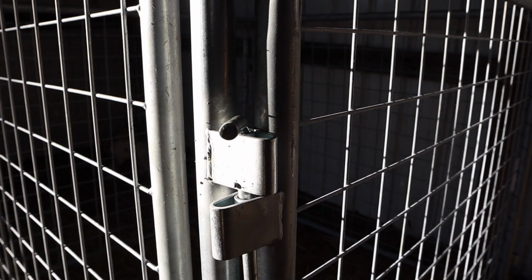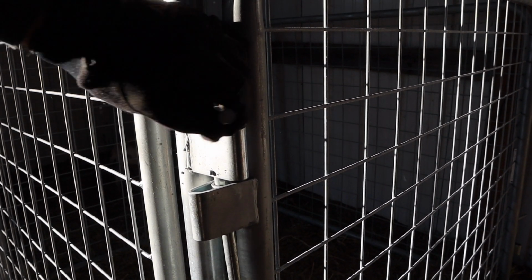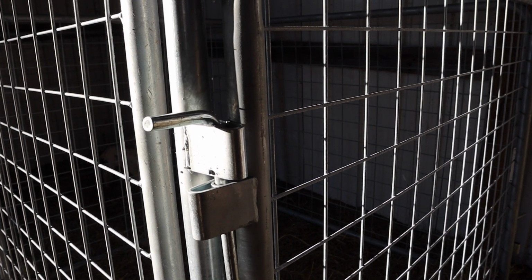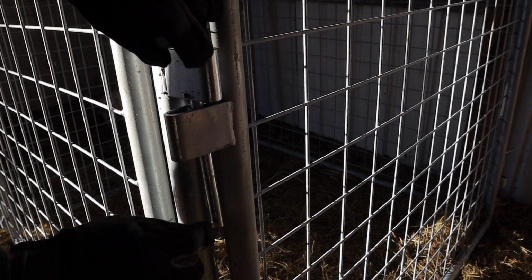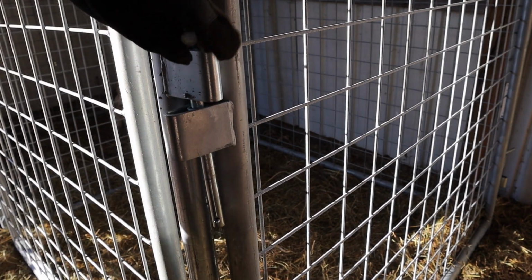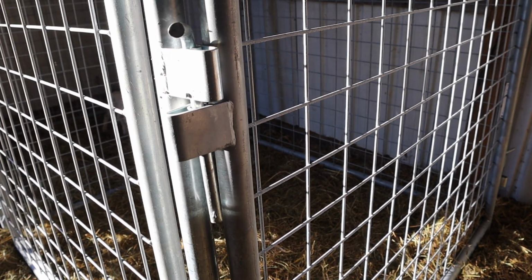And let me show you how these pins work. So you got a pin, you got a latch on the top, and then you got a latch on your other panel. You just kind of line them up, drop your pin in, put this little key pin in there. And there you go, the goat can't pick it up and it's done.